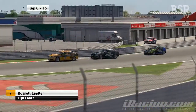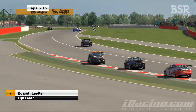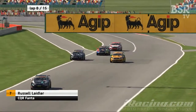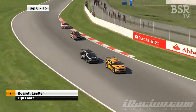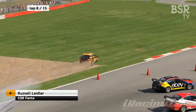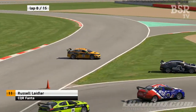Meanwhile, the battle for 7th continues to rage because Smolensky is right on the tail of Russell Laidler. Neither of those cars looking particularly good on the paint job side of things, unfortunately. Oh, and Smolensky's just clipped a little bit of grass there, looking for the inside line. Can't find it, and he's taken Laidler out into the back of Rusty. And, oh dear, that was unnecessary as well, wasn't it?